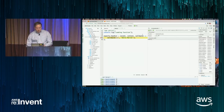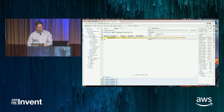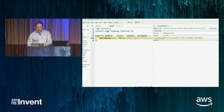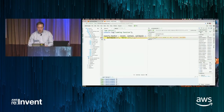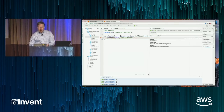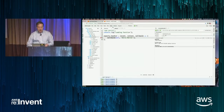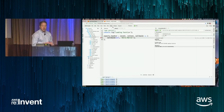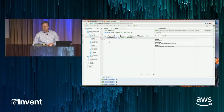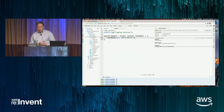But here we can see our debugger. We've stopped here on this line. I can come in here and actually get some of the information. So it's a full interactive IDE debugging experience there. And then I can come over here and do a continuation. And there, once again, we've got all the results and function log back there. So really excited about this capability here and the increased developer productivity.